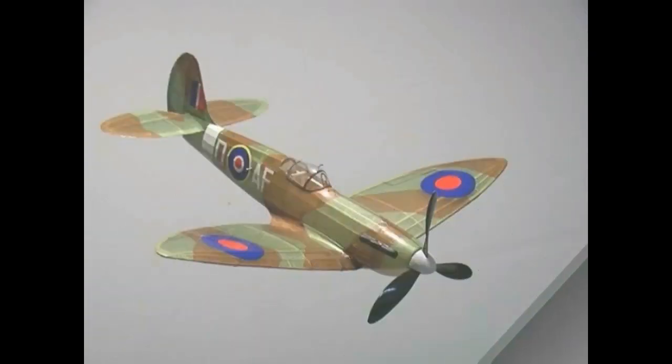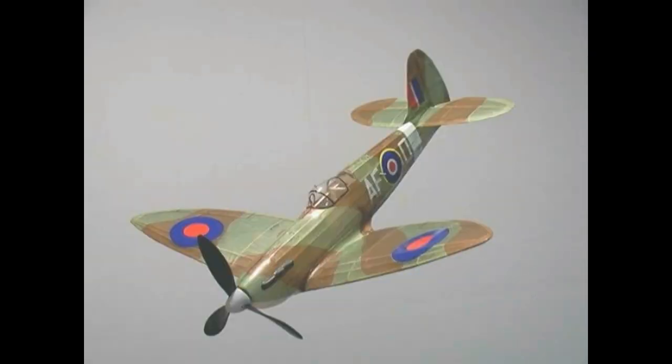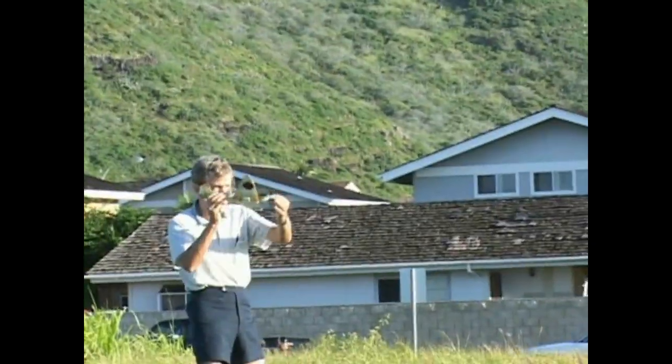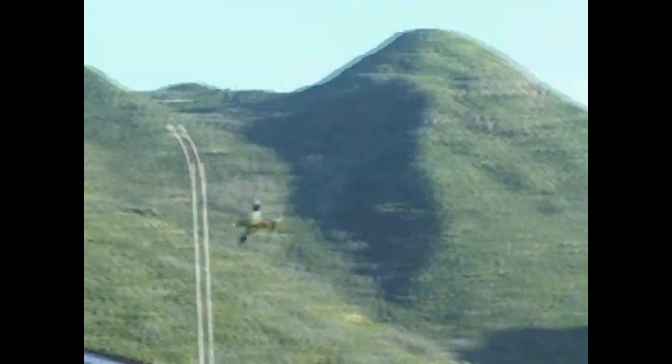I wasn't very satisfied with that Spitfire, so in March of 2004, I built a small Gillow Spitfire, which features camouflage printed on with an Epson C82.